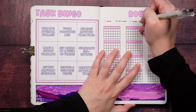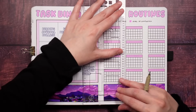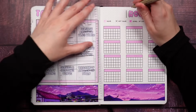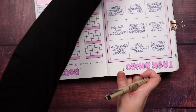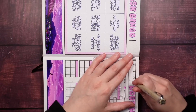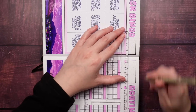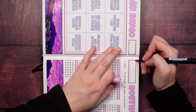After putting in the grids and my key though, I just felt that the space at the top of the page was looking a little bit bare, so I decided to add in a couple more boxes of decoration, which not only add a nice visual element to the page, it also just makes the page look more full, which is always my preference. We recently had a stream on the channel that was about finding your journaling style, and my style very much tends towards full pages rather than white space.